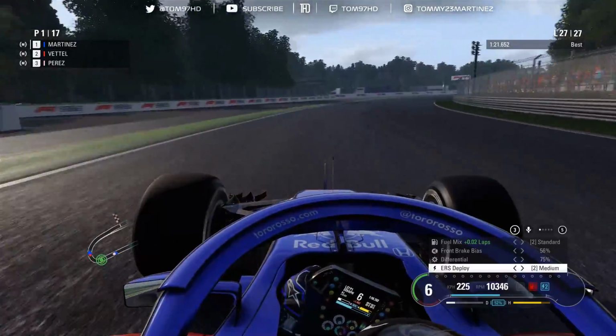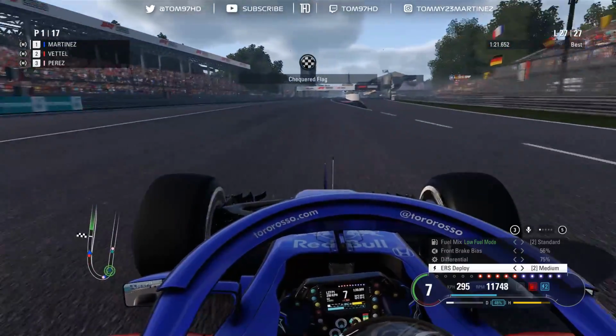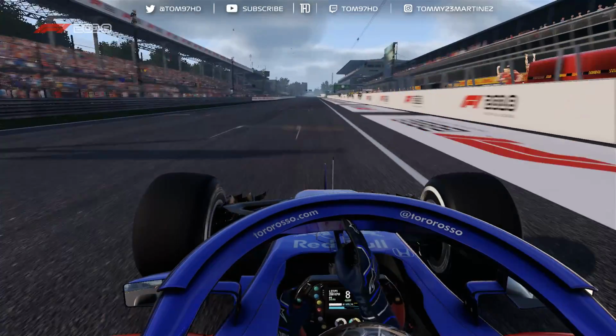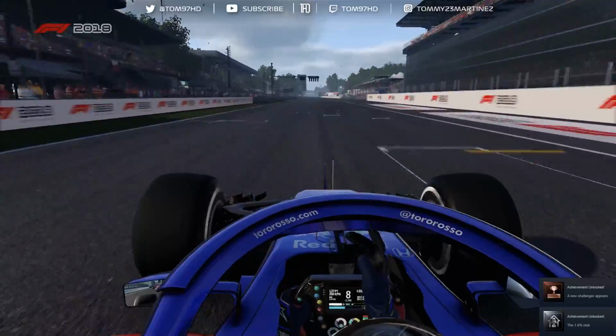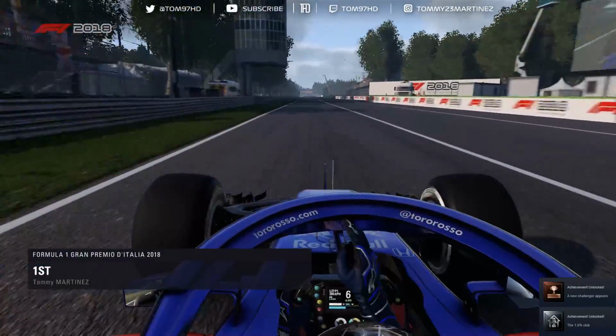Focus on the exit. There it is. Oh my god. Right, we're going to do it. Here we go. Out the final corner. We win our first ever race in the career mode. What an incredible, incredible Grand Prix that was. Absolutely awesome.